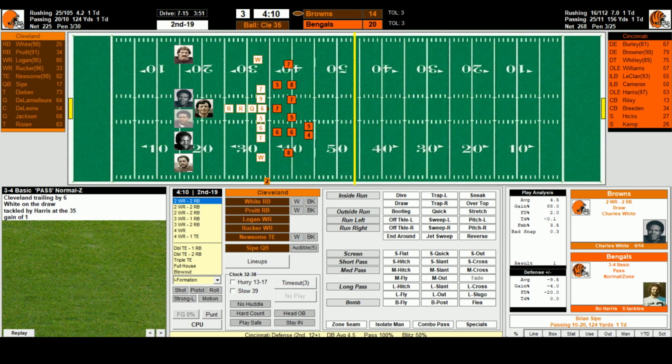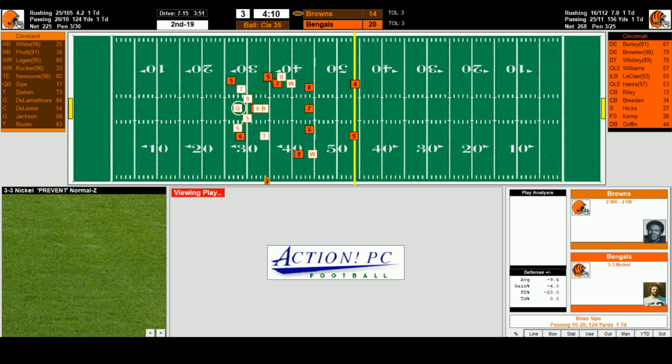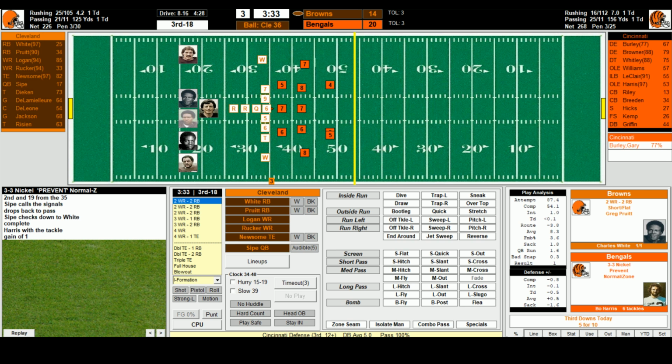Clock running. Flat pass to Greg Pruitt. Sight, far side. He throws. And I believe that's a check down to White. Instead, it is. It's a gain of 1. That's not what they needed on 2nd and 19. And it's 3rd and 18.